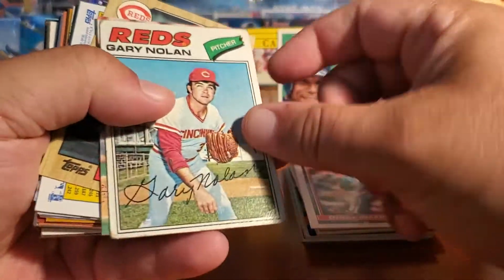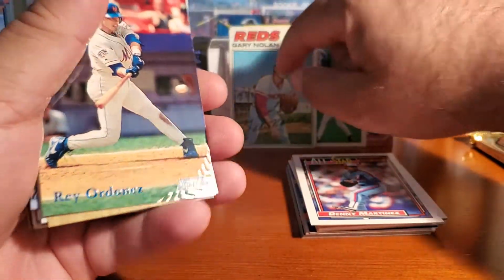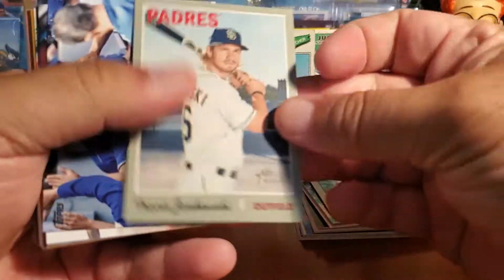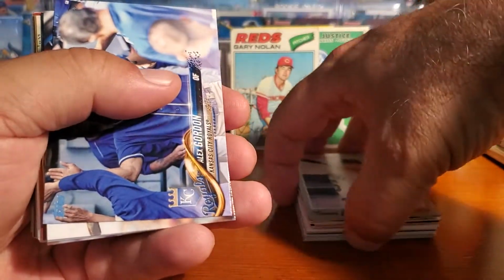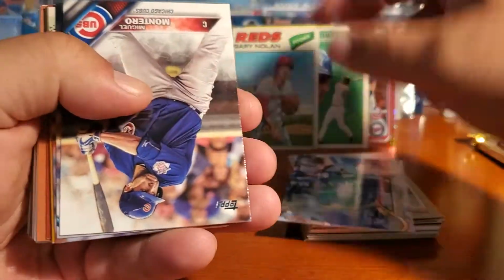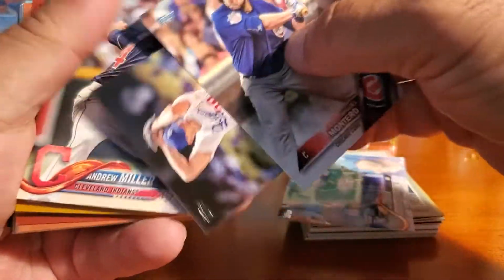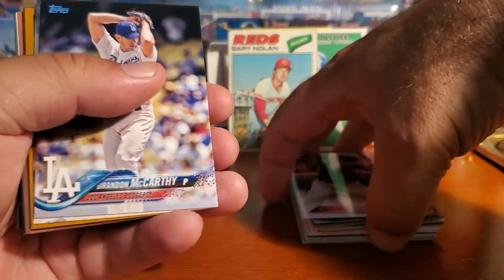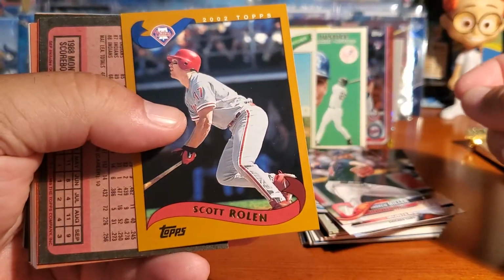Oh my, we got some older cards again in here, guys. Look at this. Gary Nolan. I already know I have this card, but that is so cool to pull them. Rodoniez, Gullickson. Here's Jankowski, 234. So we got some newer cards mixed in here. This was, again, October, which was in the first little snippet of video I did. So this was October 2019, so sometime after that. McCarthy, Miller. There's a nice little gold Scott Rowland.